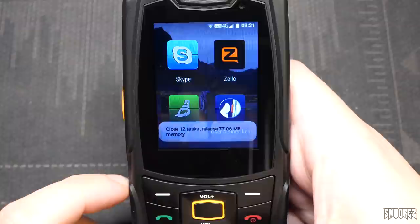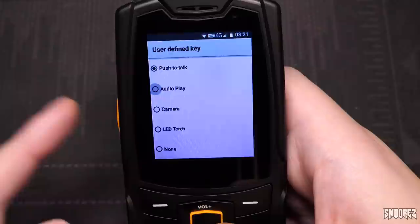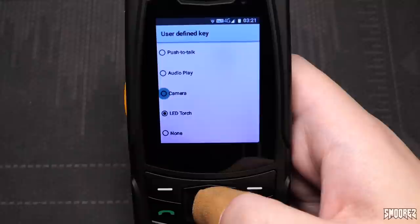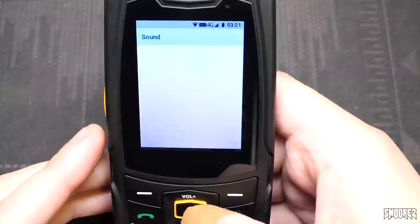We have the user-defined key, which you can choose only four options. You can't add another option to here. So if you wanted to add, for example, the browser or something like that to the button, you can't. You can only do push-to-talk, audio-play, camera, LED torch, which I'll probably set that. No, because there's already the torch built onto the keyboard. So that's kind of pointless. I guess camera. I'll just try that. Yeah, there you go. That's quite fine. Oh, I'm covering the camera. My bad. So sound itself will just open sound preferences within settings.